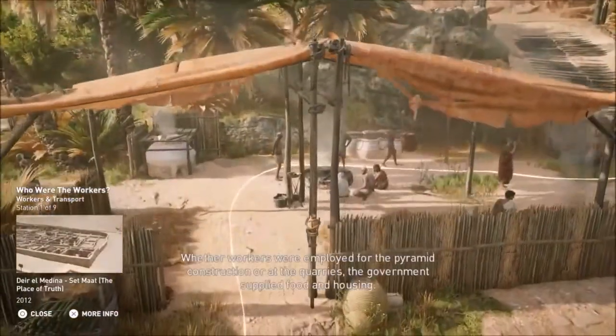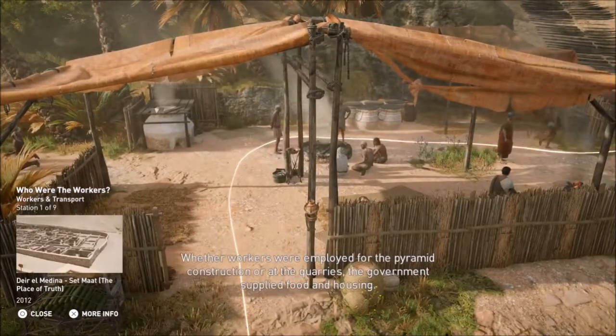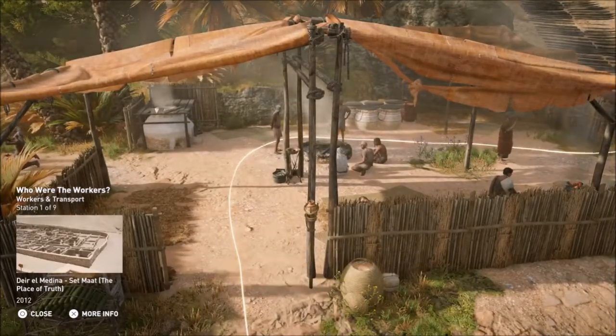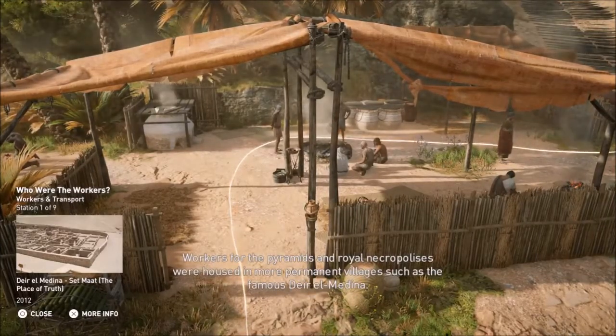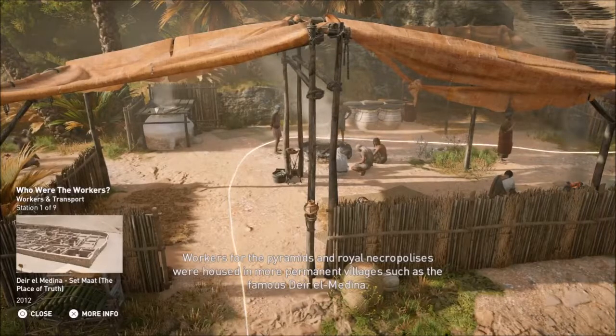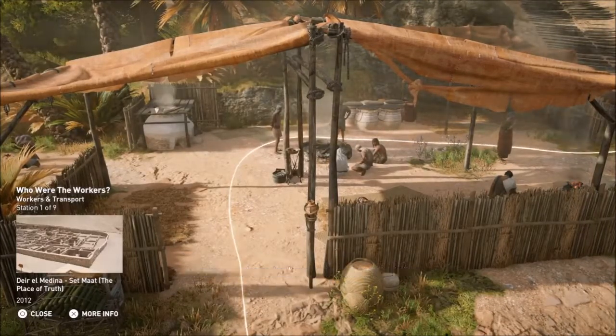Whether workers were employed for the pyramid construction or at the quarries, the government supplied food and housing. Workers for the pyramids and royal necropolises were housed in more permanent villages, such as the famous Deir al-Medina. Quarry workers had more temporary lodgings.